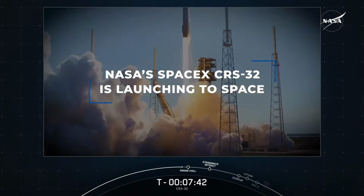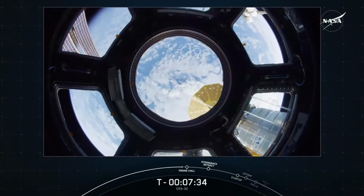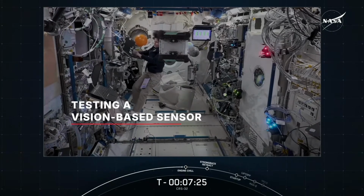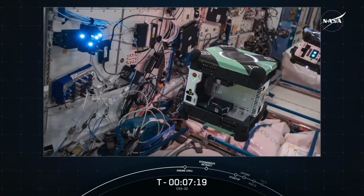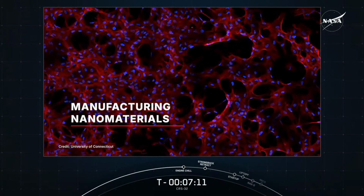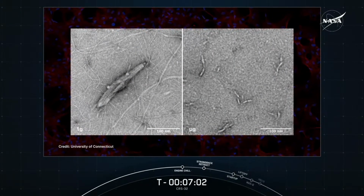NASA and SpaceX are set to launch the 32nd Commercial Resupply Services mission to the International Space Station, carrying science investigations to further NASA's missions to deep space and benefit life on Earth. Smartphone Video Guidance Sensor 2 will use the space station's Astrobee robots to demonstrate a vision-based sensor. This technology can improve the accuracy of guidance, navigation, and control systems for future missions on the Moon or Mars. DNA Nanotherapeutics Mission 2 evaluates in-space manufacturing of 3 Janus-based nanomaterials. The ability to manufacture these materials in microgravity could lead to a sustainable, cost-effective process for manufacturing drugs in space.